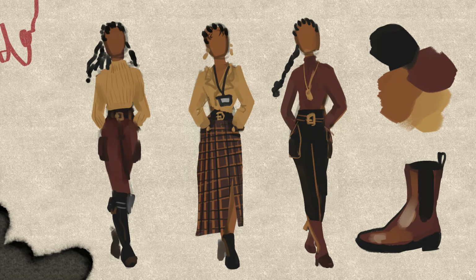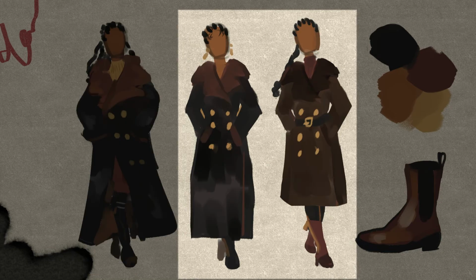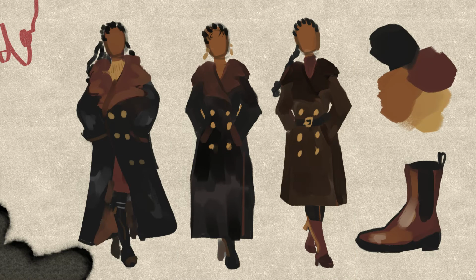After painting the outfits, I also painted quotes on top of them. The first one is too pompous looking with all its volume, so whoops, no. Now the second and third one look good though. The second one is just too long. The third one does look a bit too on the nose with the detectiveness, but I do like that belt and the way that it cinches at the waist. So we're gonna move on to the final design, although I will have to tweak both of them.